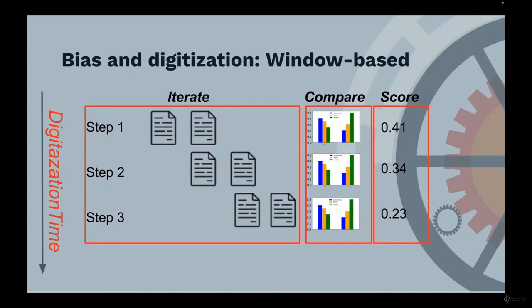So what we did basically, and you don't have to worry about the details here again, is look at digitization batches. So for example, if you have a corpus of four or five newspapers, as seen here, we would look at each batch. If we take the first two, measure the bias, then we would take the second and third newspapers, measure the bias, and then the third and fourth. So we would look at each batch and measure the bias, and then we can see how the bias changes as a function of corpus growth, basically.